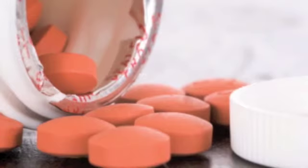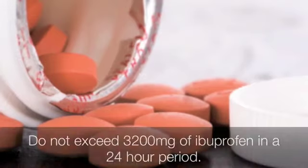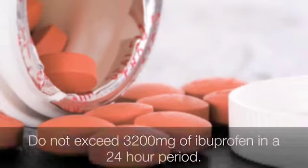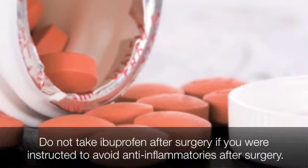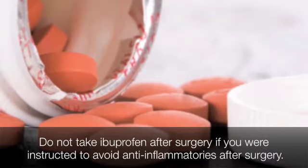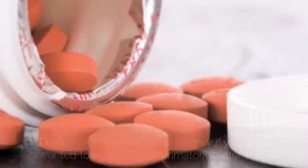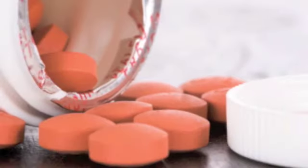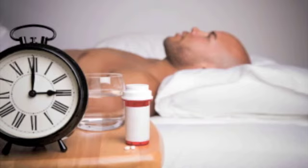If you were told to take an anti-inflammatory medication such as ibuprofen after your surgery, or if you were given a prescription strength ibuprofen, please keep in mind that the maximum adult dose of ibuprofen is 3,200 milligrams in a 24-hour period. Only take anti-inflammatory medications after surgery if you were told that it was okay to do so, and always take these types of medications such as ibuprofen with food to avoid GI complications.